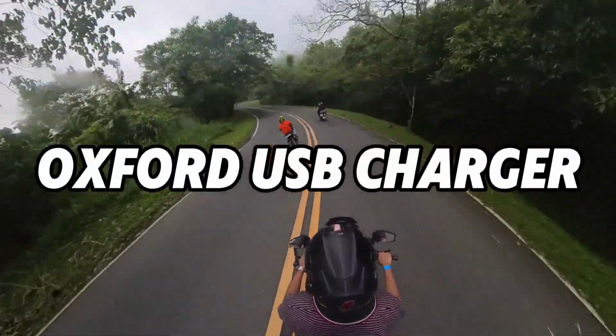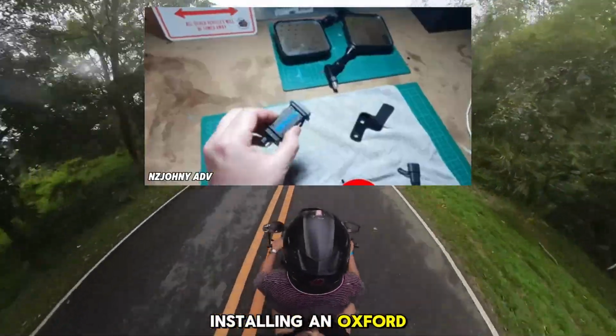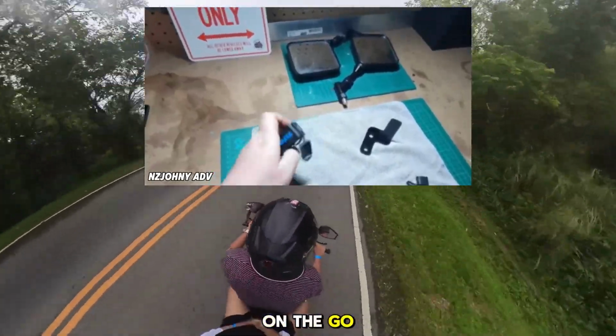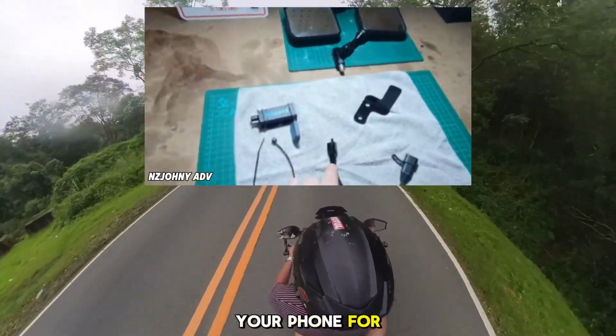Oxford USB Charger. Installing an Oxford USB charger on your scooter can keep your devices powered up on the go. This is especially useful for long rides or when using your phone for navigation.